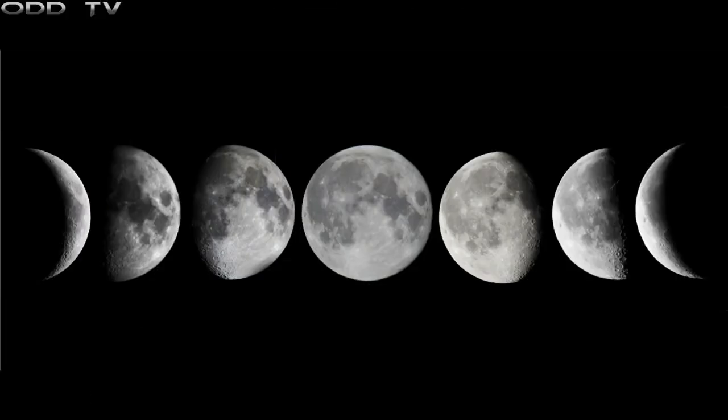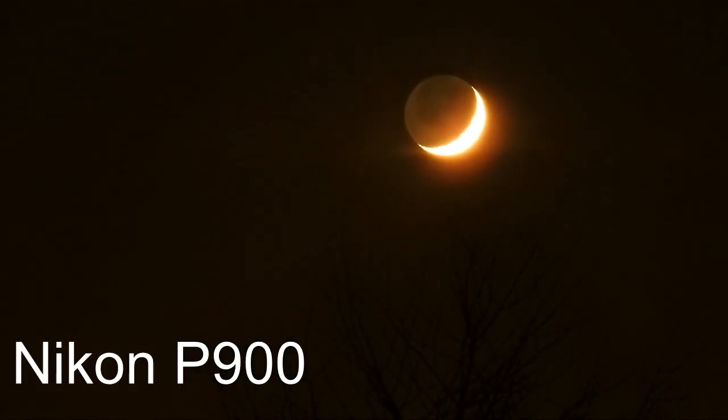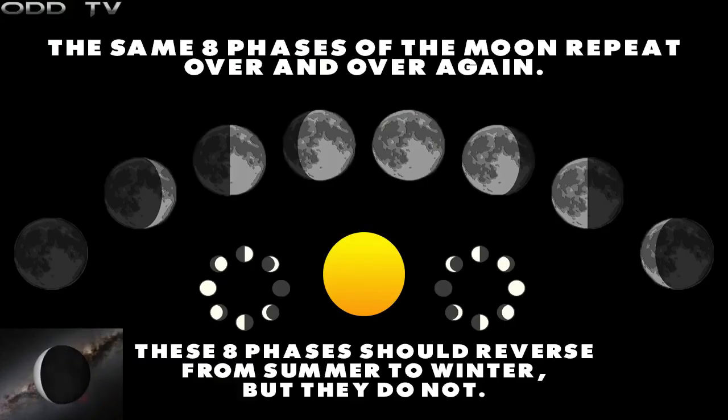It's a common misconception that the shadow of the Earth causes moon phases. The interesting thing about moon phases is that they are always the exact same eight phases repeated. But if we were circling around the sun, these eight phases would inevitably be reversed from the summer to winter seasons.